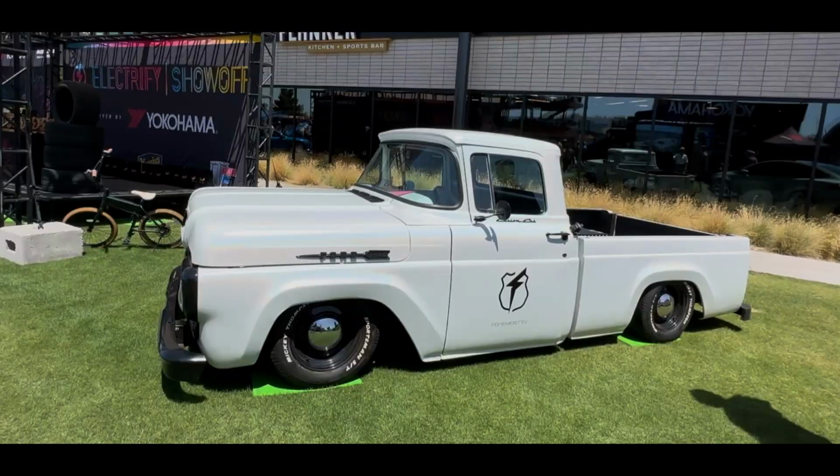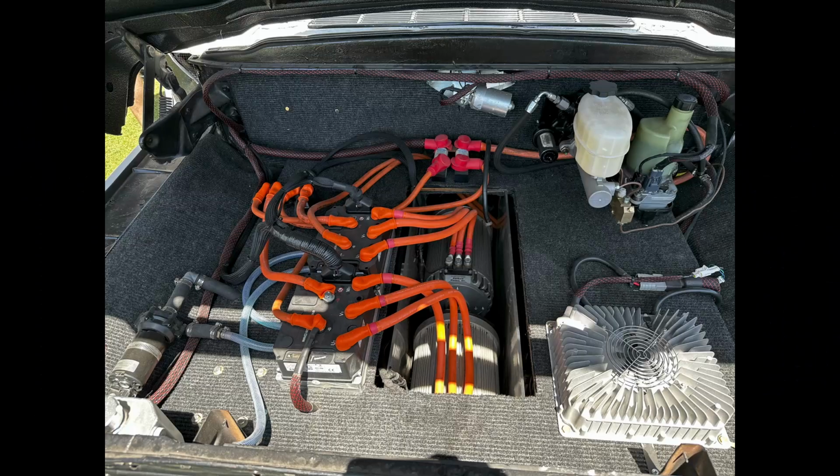This was another really nice conversion. Foremost EV had this 1960 Ford F-150. As you can see under the engine bay, it has 2 Hyper 9 electric motors connected in series. And it also has one of the Torque Trends torque box reducers. They say it's got 260 horsepower and almost 700 pound-feet of torque.